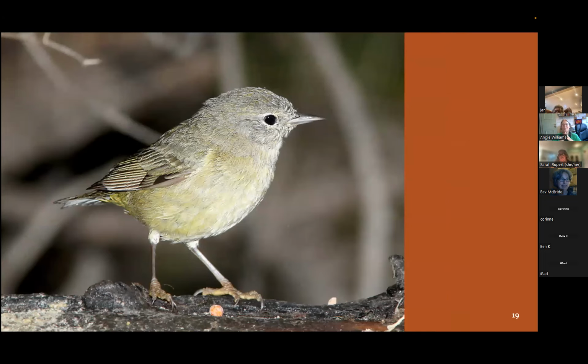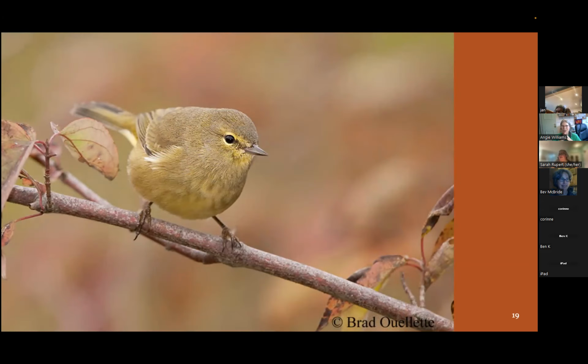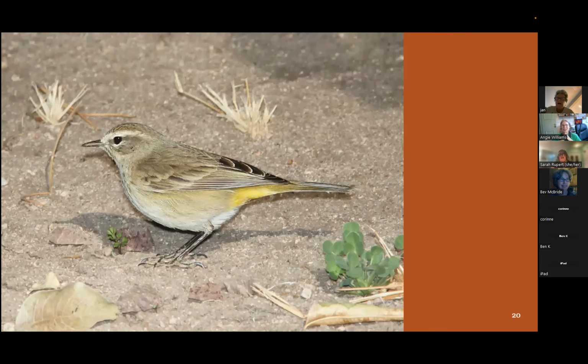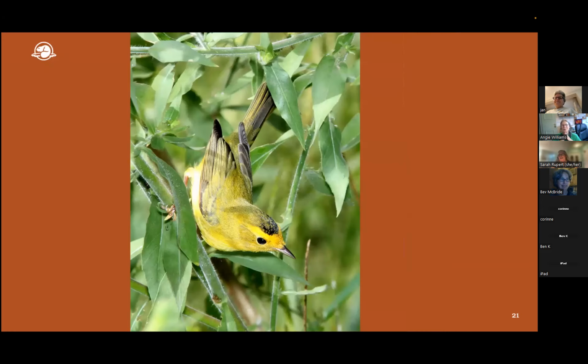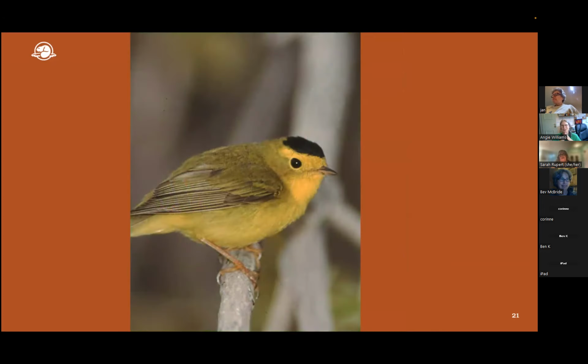And what I will tell you is the name is one of those names that you're like, why is it even called this? It's an orange-crowned warbler, but we do see lots of them. And then the yellow under the tail should be a good hint as to what this one is. Imagine it's wagging its tail up and down and up and down and up and down. There's our palm. And then finally, this little guy, you see just the hint of its little beret, and it's our Wilson's warbler.